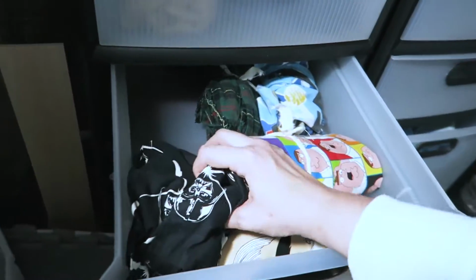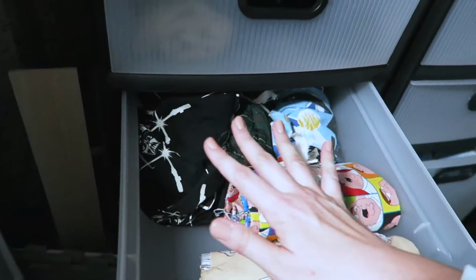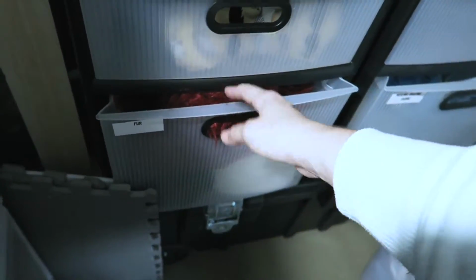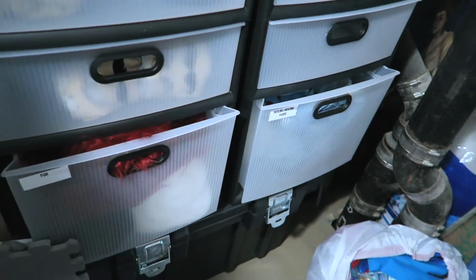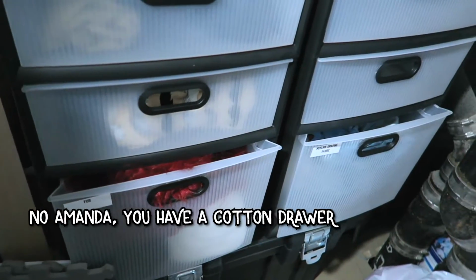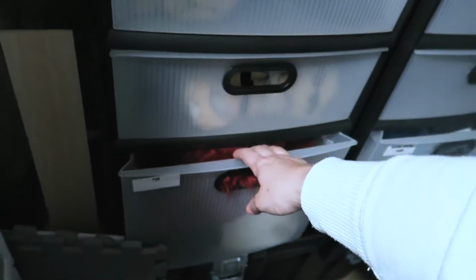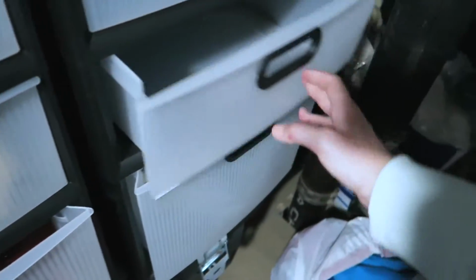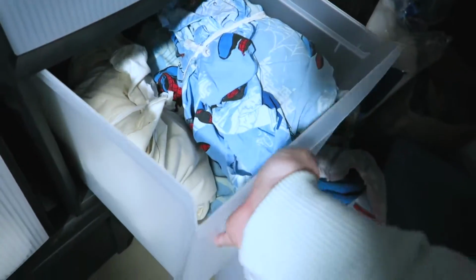I guess this is my cotton overload drawer, because why don't I have that labeled cottons? I am so confused. Did I not have a cotton? What the hell? Okay, well, that's the cotton drawer. Here's furs in through here. I don't have anything in these yet. And that is big sections for muslin and draping fabric.